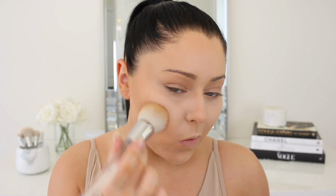I like that this isn't too full coverage because when it comes to bronzing and contouring, it can go from 0 to 100 real quick. So the fact that this is nice and natural allows you to build it up easier. Make sure you get in that hairline, and I'm gonna bring it up the sides as well. And I am just gonna put a tiny bit at the top there. I never used to do that, but as of lately, I just like how bronzed it makes me look.